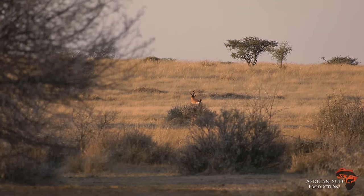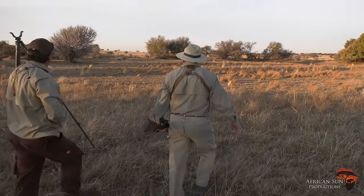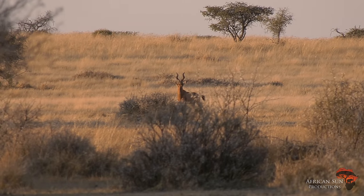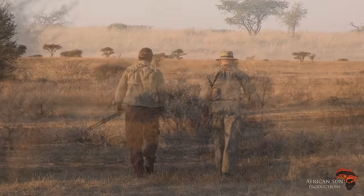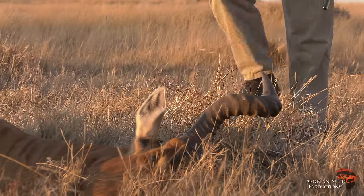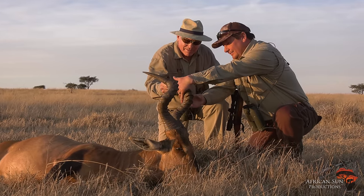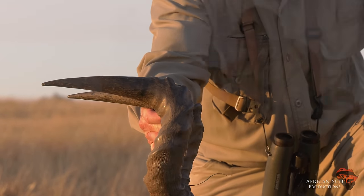Really good shooting. Good. Keep your eyes on him. Yeah. Well done. Good shooting, man. One heck of a shot. Look at that. Look at those tips. Ideally you're looking for 6 inches. This is like 8 inches here. Got more than that. Very good animal. Good shot.